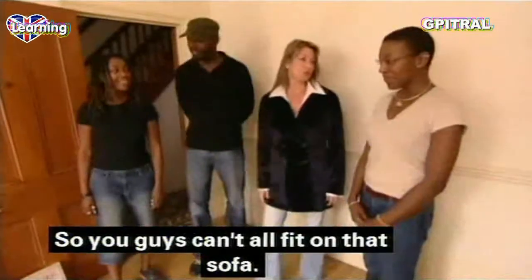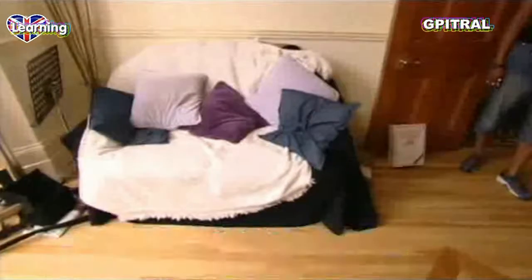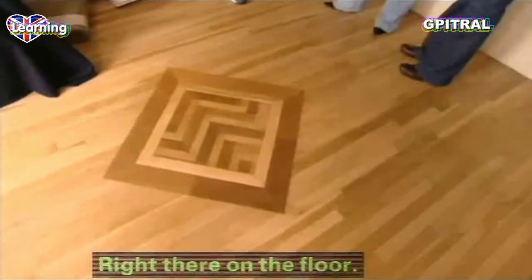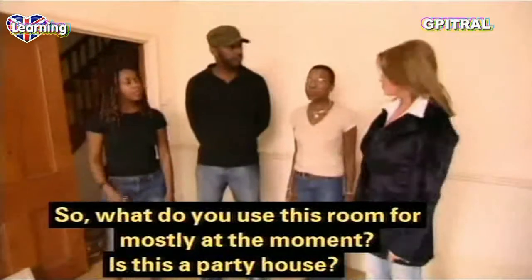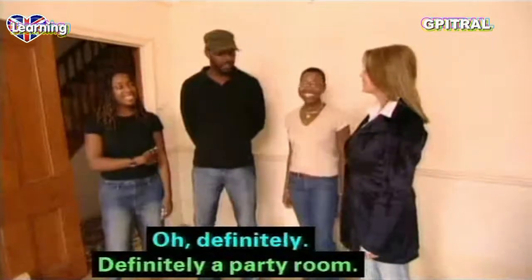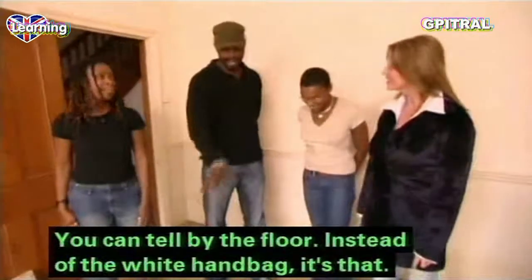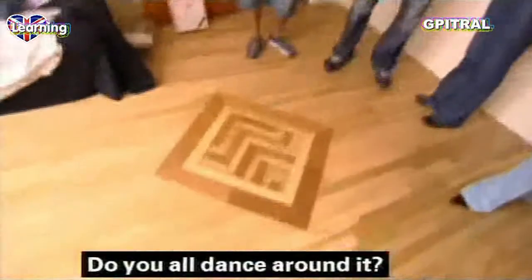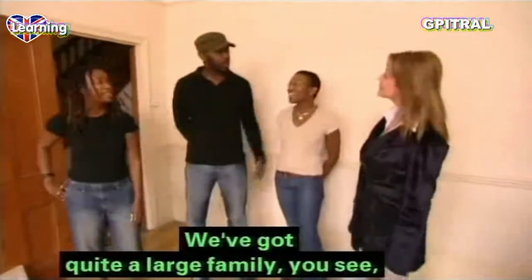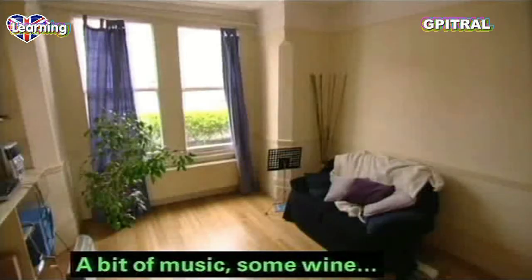So you guys can't all possibly fit on that sofa? No, we always fight between us to see who's going to sit on it. Paul loses, does he get to sit on the floor, then? Right there on the floor. So what do you use this room for mostly at the moment? Is this a party house? Oh, definitely, a party room. You can tell by the flooring. Our dance floor. It's our Times Square. Because we've got quite a large family, when they come round, it's this room. Excellent. Bit of music, some wine.